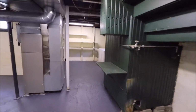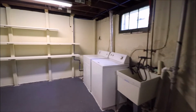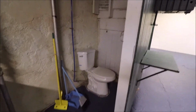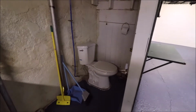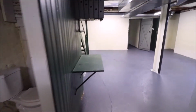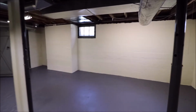So you don't just have the front room, you've got this back room as well that you could close off and make into your laundry and utility area. And you could maybe call that a half bath there. You got a sink and a toilet. We're not going to for the sake of the listing, but you do have a fully functional toilet down here as well. Super clean down here.